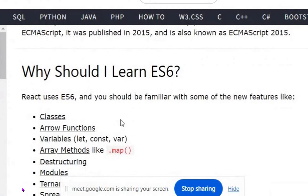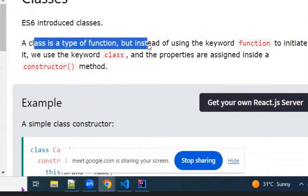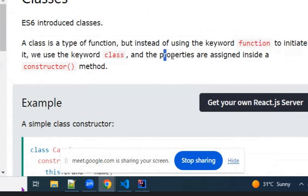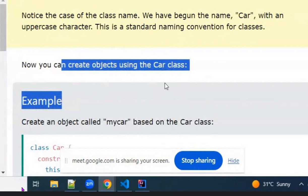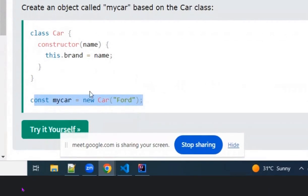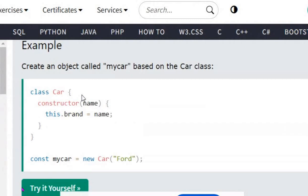So let's go over now one by one, like classes and all. You see what the things are you want to understand. We will discuss that. A class is a type of function, but instead of using the keyword function, it uses the keyword class. Properties are assigned inside a constructor. Class, constructor, constructor name. Now we can create objects using the class. I can use const myCar. Okay, I'm pretty clear on this. Yeah, let's move on then.